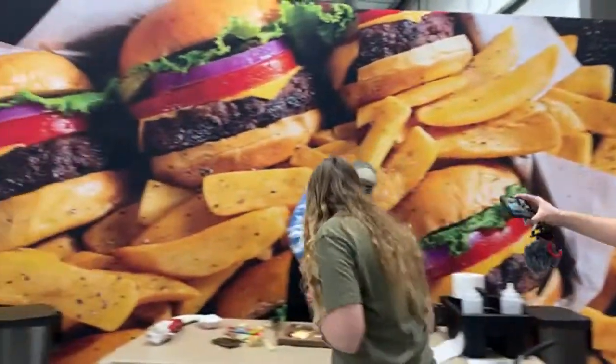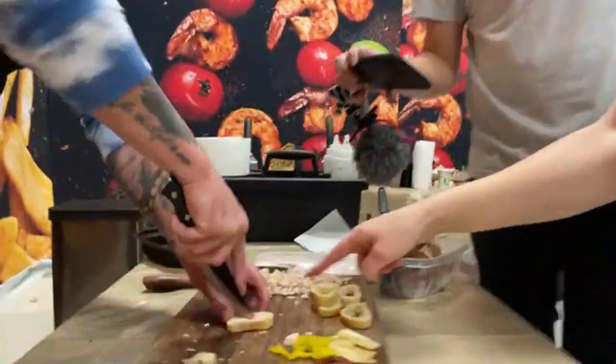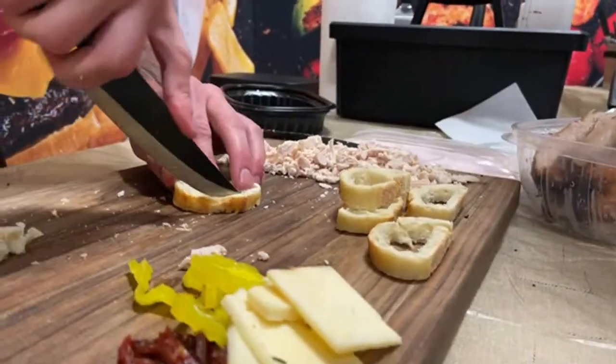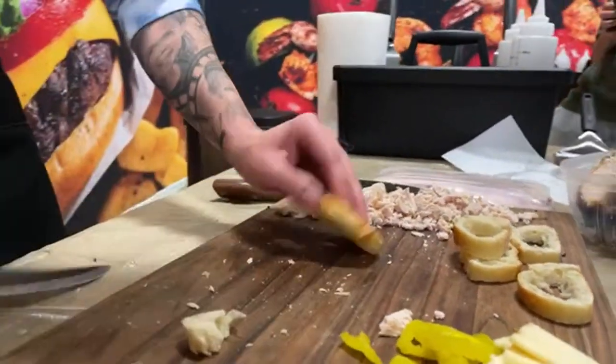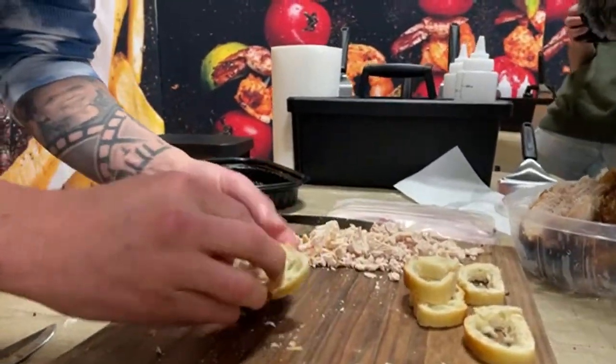Oh, what is happening here? I'm still working out this idea, and these baguettes are especially tough to hollow out. So I think I'm gonna fill these. Anthony said you got this, CJ. Thank you, guys. I'm gonna hollow these out, and then I'm gonna fill them with this bacon chicken experience.